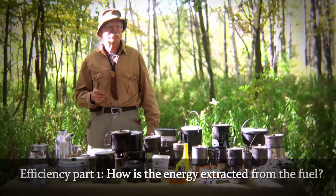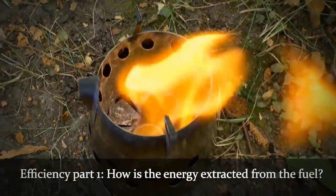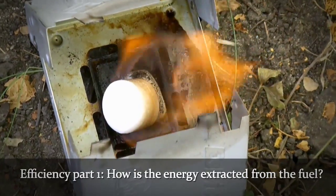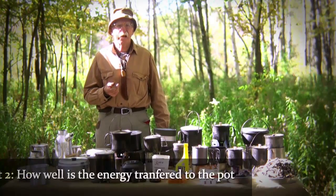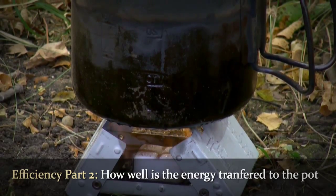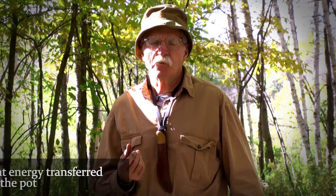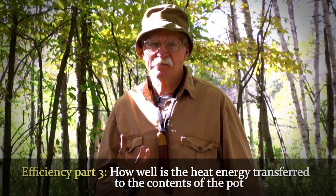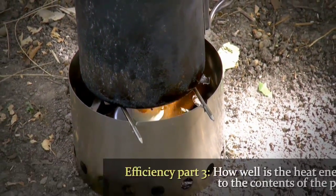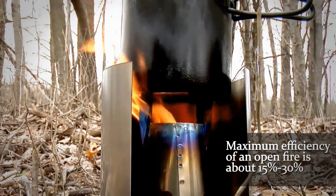The first part of the efficiency: how well are we able to extract the energy from the fuel that we're burning, or how do we get the most of those BTUs? Second is how well are we able to transfer that heat, by the way that it is burning, to our actual pot? The third part would be the actual pot we're utilizing and how that heat source is transferring heat to the contents of the pot. The best efficiency you can get on that is from about 15 to 30% efficiency.